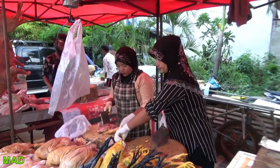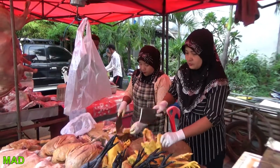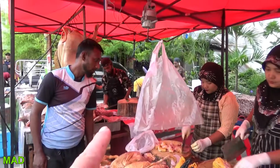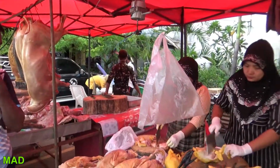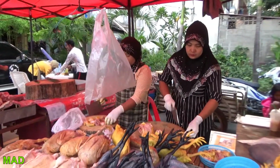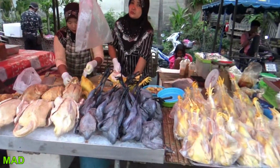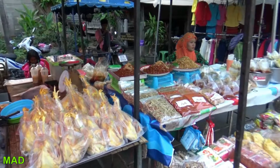Don't mess with a lady who knows how to use a big knife. Look at the size of that cutting board over here. That's big, huh? A duck? Duck, yeah? Very cool.